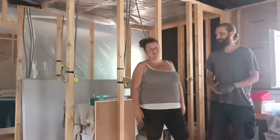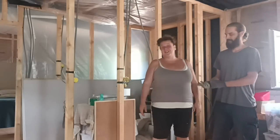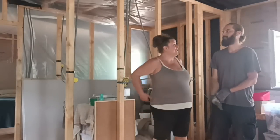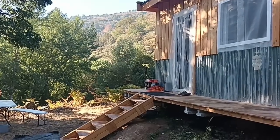Well, for the past week and a half, we've been living in our dream home. Yeah. But as you can see, it's not finished. Not finished at all, actually. Although we did make some progress. Then you build us a staircase at the back.